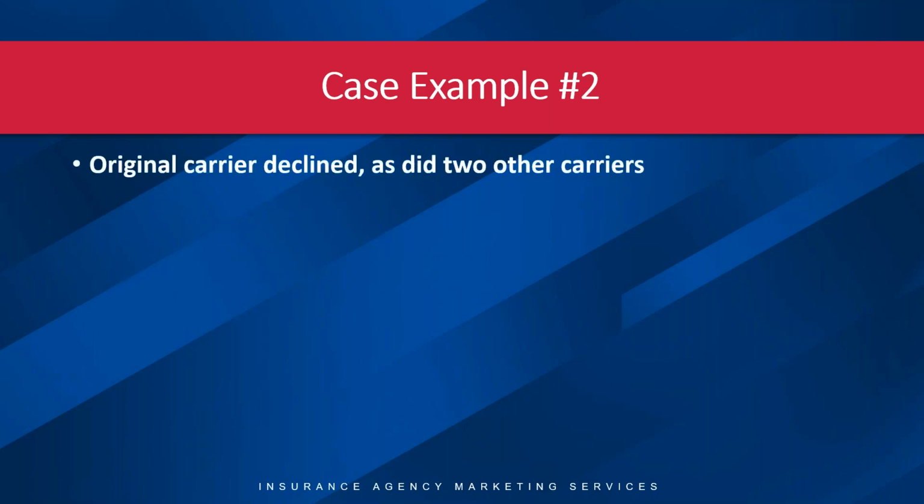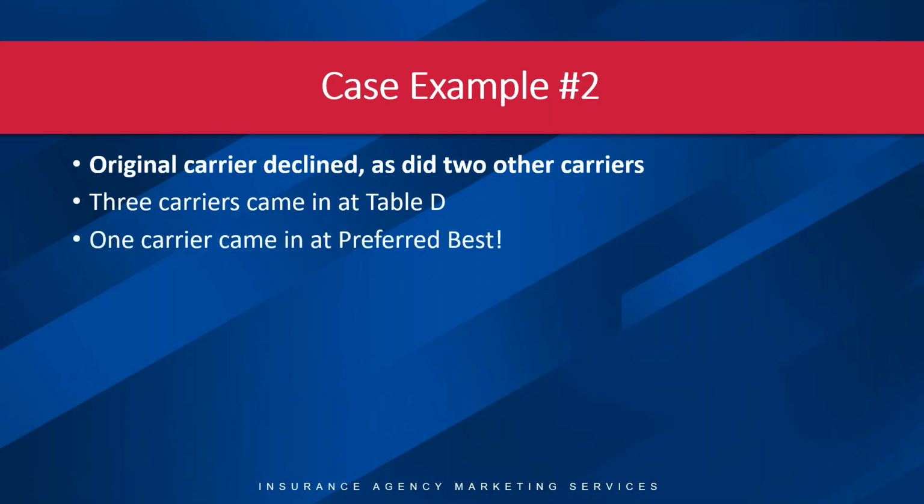We went ahead and shopped this out. I'll be honest, this was a situation I hadn't seen before. Wilson's disease is pretty rare, and I wasn't sure what to expect, and we did see other declines. There were a few other carriers that declined. However, we had 3 carriers that came in Table D, and 1 carrier out of our entire list came in at preferred best. So to believe that everybody was going to decline would be false.